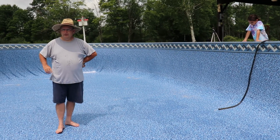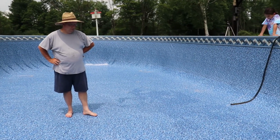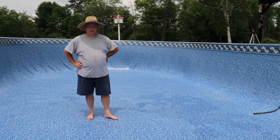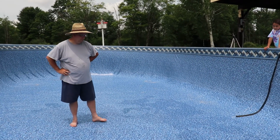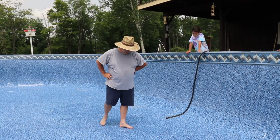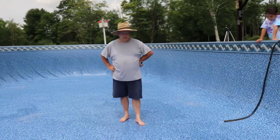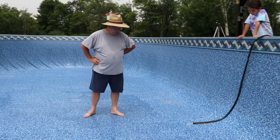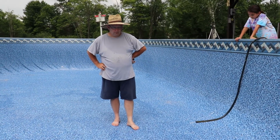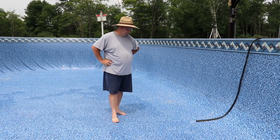We filled it up with the pond, and I had a 2-inch pipe coming up with a strong, I think it was a 2.5 horsepower pump, and it filled this pool in about 5 hours. So maybe it was a little bit more, but the downside was the water was dirty as can be. It took a long time to get it clean, several weeks, and even then we still weren't happy with it. It didn't get clean. So this time we're going to fill the pool with house water, which comes out of our well.